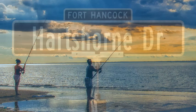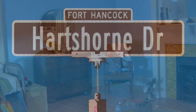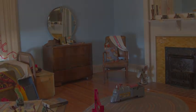Whether you have an interest in leasing or an interest in history, you can help transform this national treasure into an exciting community within a national park.